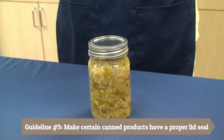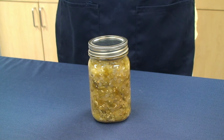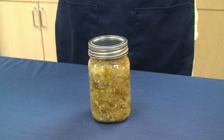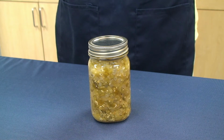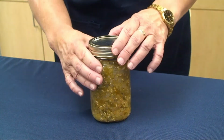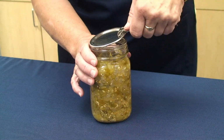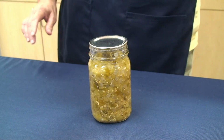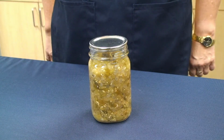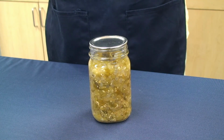And guideline number 5 is to make certain canned products have a proper lid seal. Good vacuums form tight seals which keep liquid in and air and microorganisms out. A tight seal is generally one that cannot be broken without the assistance of a can opener. Let me demonstrate what that sounds like. I'll just take this rim off and listen closely. There we go. So a strong tight seal alone, however, does not mean the contents in the jar are safe to eat. It's also necessary to follow the previous 4 guidelines to be 100% certain.